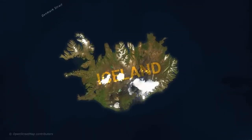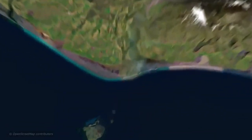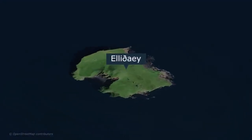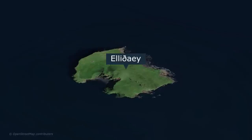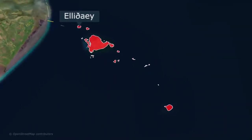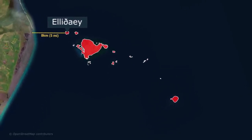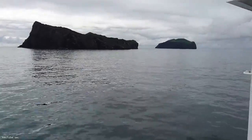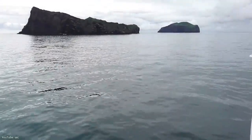The reality, however, is much less glamorous. The picture comes from a small island in the south of Iceland called Elliday. Despite the famous shots of a secluded house, the island itself isn't as remote. It's one of Iceland's famous Westman Islands that lie only 8 kilometers away from the coast. Elliday Island can be visited on a boat tour from the nearby island of Heimaey.